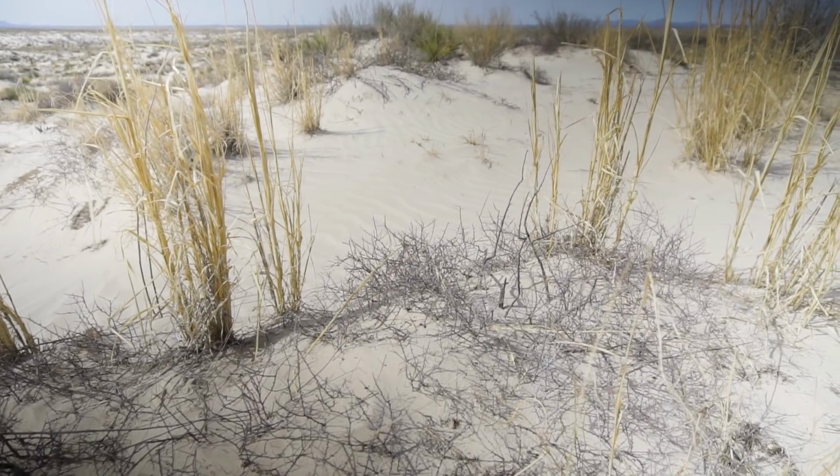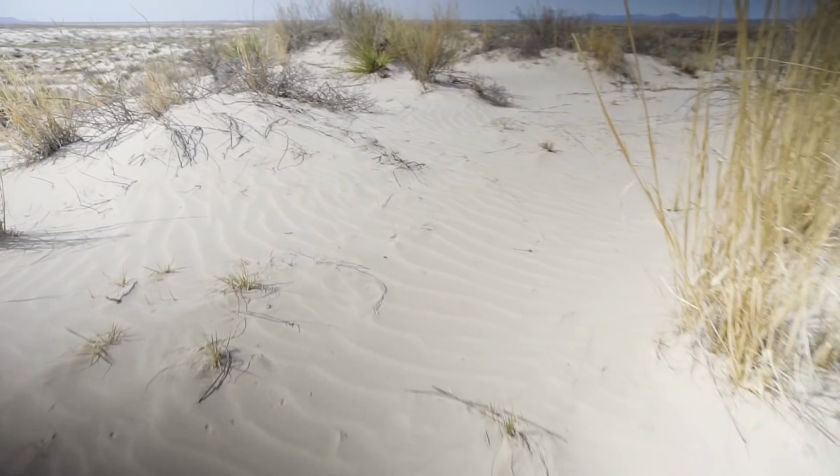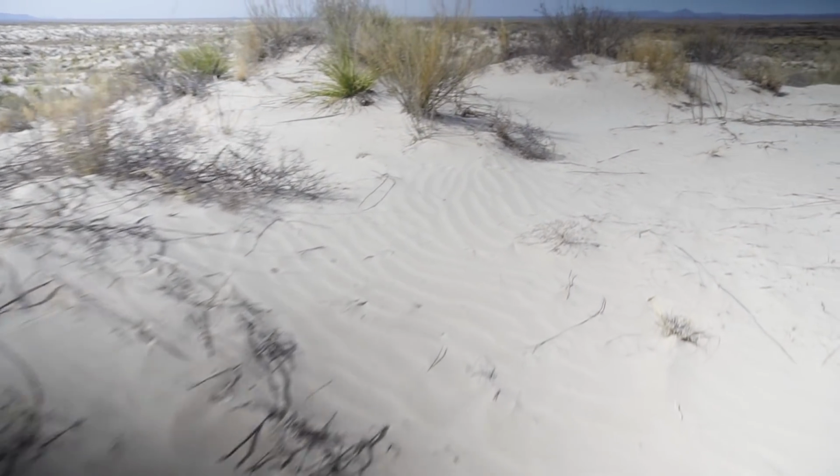Walked down to the sand dunes, which I didn't know were there. A pretty good part about this trip is seeing things and catching up with things that you probably wouldn't have known about before the trip.